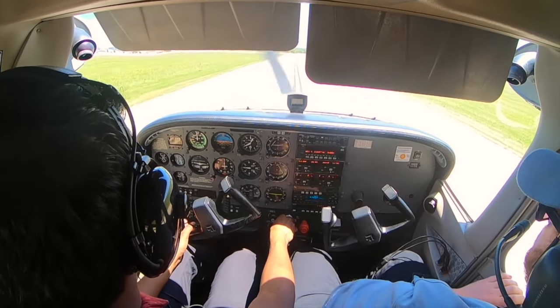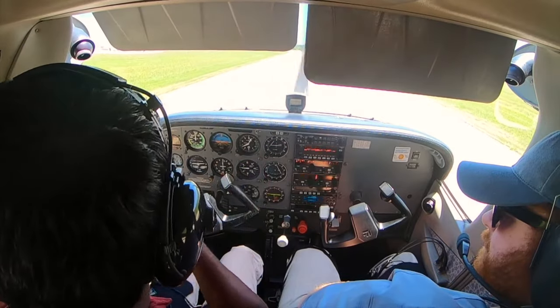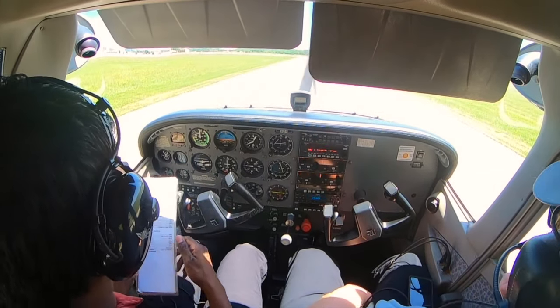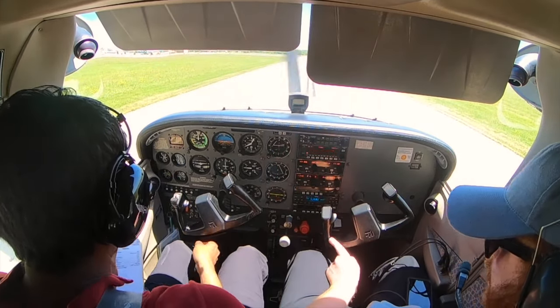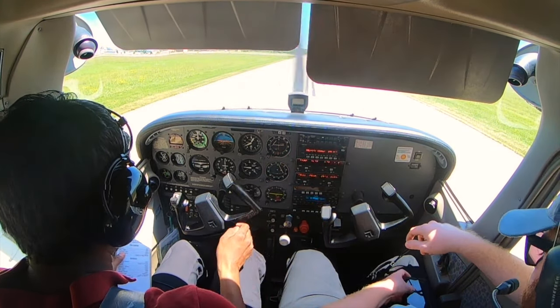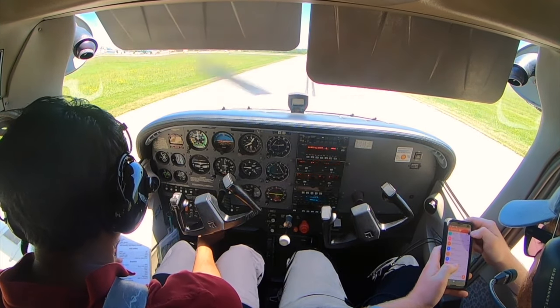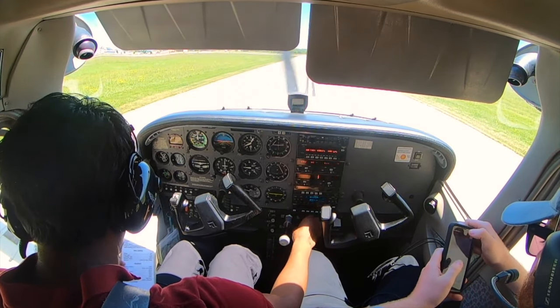I'm going to go further up a bit. Okay, in that case, that's perfect. So we'll stop here. Up to landing. Bring the throttle to 1,000 RPM. All right, we don't want to idle at 500. Lights off. Probe lights off.